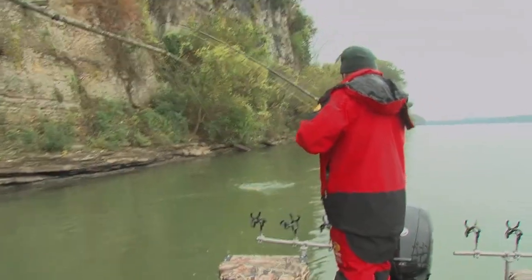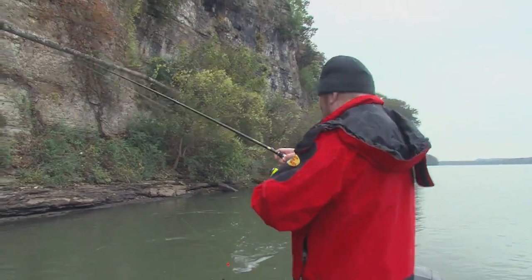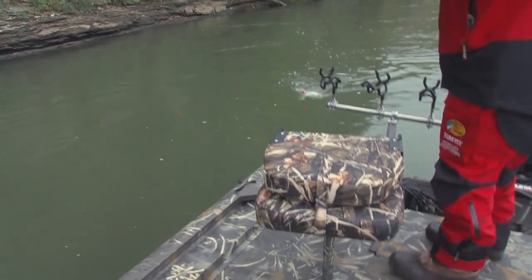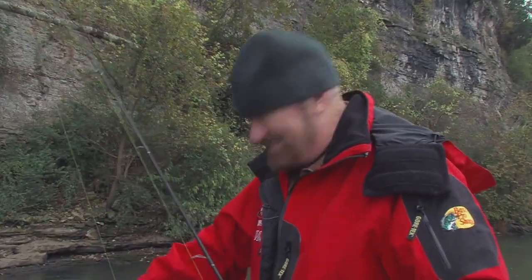Oh, have I got a cat? Oh, my favorite. Wherever we go, I don't care where it is, I always catch a catfish. Almost always catch a catfish. Largemouth, I believe. A largemouth, yes indeed. Largemouth this time. Want to get the net for you? I'll get it. You got it?